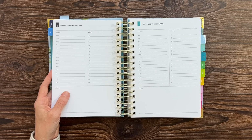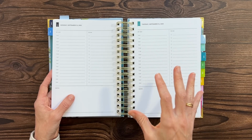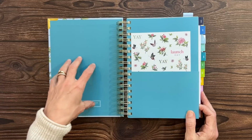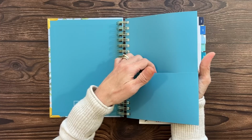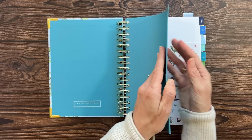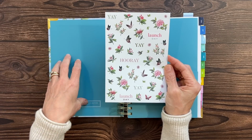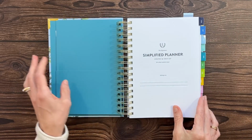Now you guys know that I use a notebook a lot for my daily planning, but whenever I pull out a daily planner, this is one of the first ones that I do pull out. This color is stunning. They have a pocket up front that changed a couple years ago. It's very durable and they have this beautiful sticker sheet that matches the cover. Every little detail is thought of in there. Definitely going to be using those stickers this year.